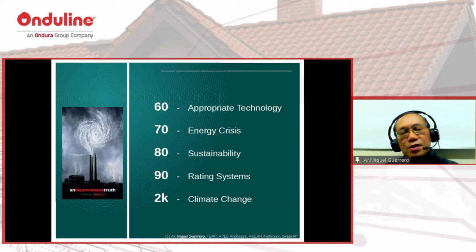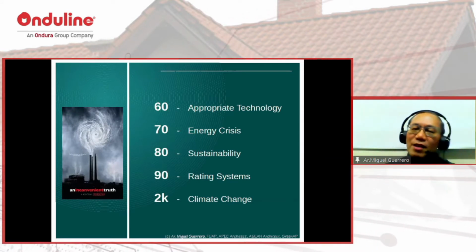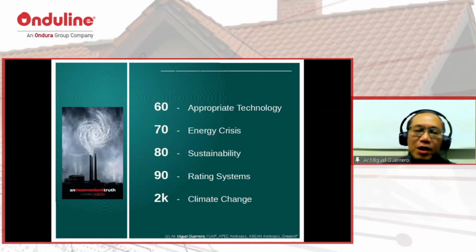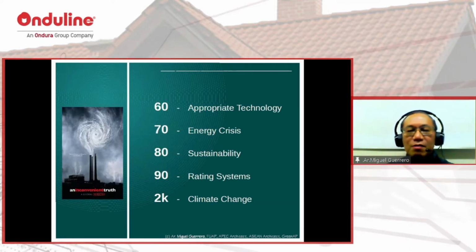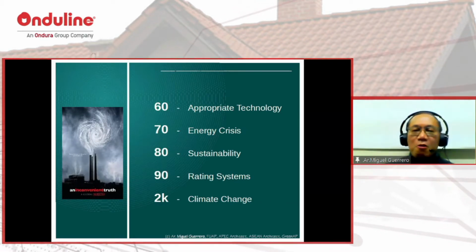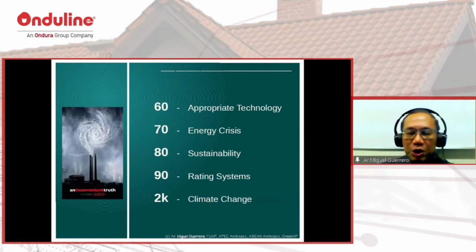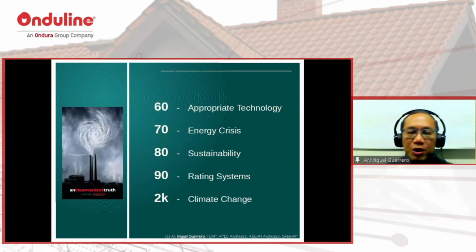In the 1990s, the business community realized, hey, there's good business in sustainability. Everybody is now trying to go green. Who's going to tell them that they are green? Okay, we are a green building rating system. We will tell you whether your building is green or not. We have a checklist, and if you reach a certain number, you are officially green.